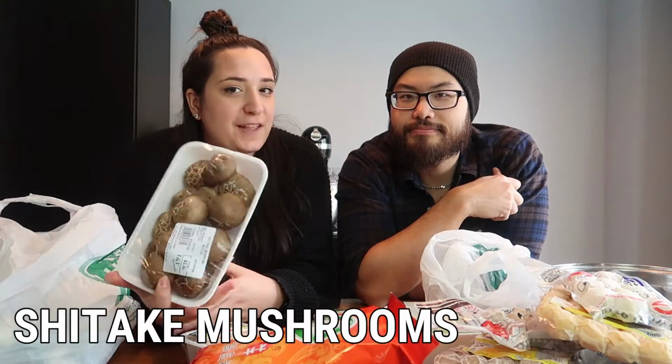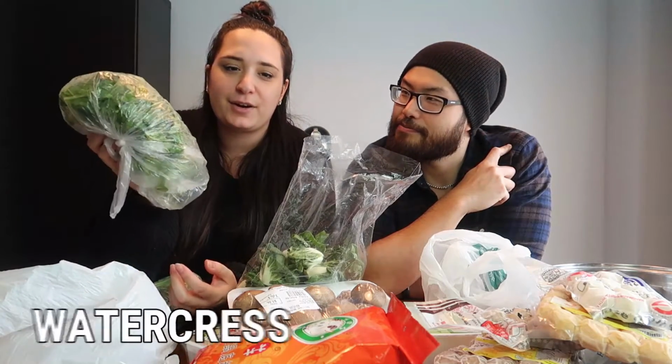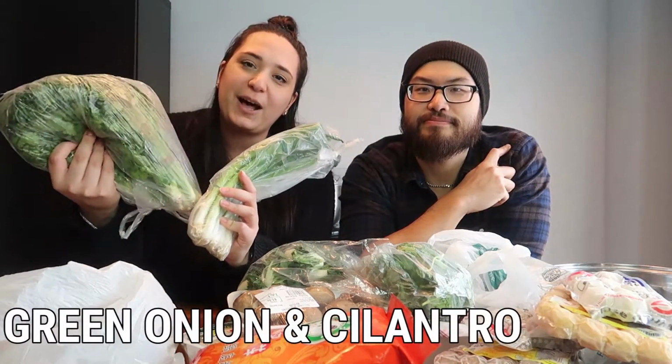We also got a pack of shiitake mushrooms because we like the earthy flavor they have. Ooh, there's more. We got some baby bok choy, because that's one of Tia's favorites. We also get watercress to put into the hot pot. This is another favorite. You don't have to get this. This is just one of the greens that we like. And for our sauce that we're going to make, we actually put green onion and cilantro in it as well. So we got a whole bunch of that so that we can have all those flavors.